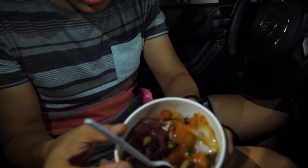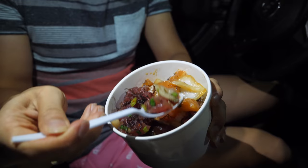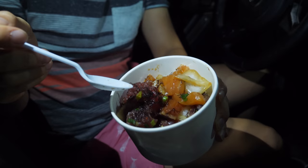We have three different kinds, salmon, two tuna ones, avocado, and some veggies. This looks awesome. So let me take our first bite here. That's awesome.